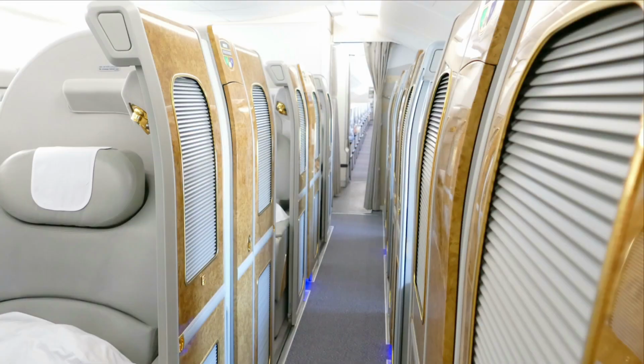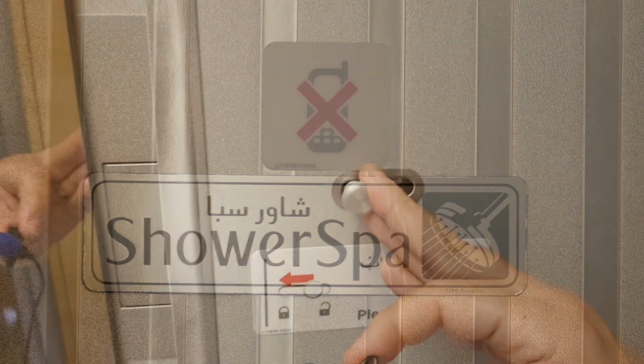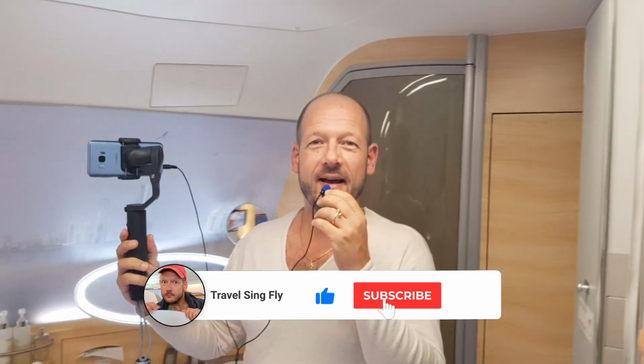The taste is just beyond amazing. But now we've come to the clear highlight of Emirates First Class on the A380: the shower spa.